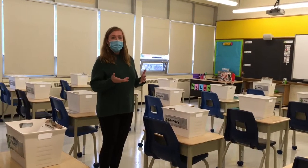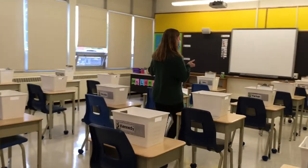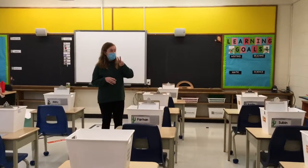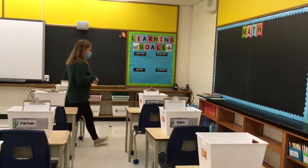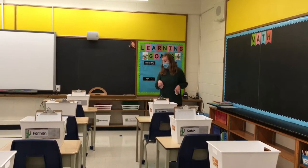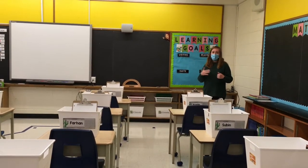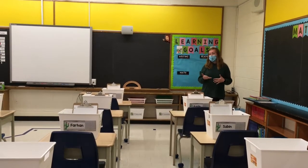When we need to sanitize our hands, we're going to get up, again following the pathways of our class. There are two hand sanitizing stations in the class. One is right here, and there are stickers that will tell students where to line up to sanitize their hands, and then there's another one at the back of the class. There's also tape on the floor to show students where to line up so that we're socially distanced while waiting to sanitize our hands.